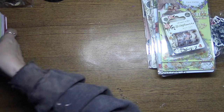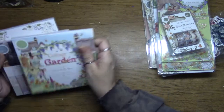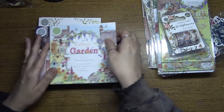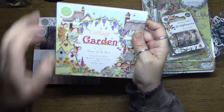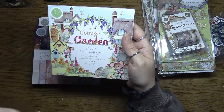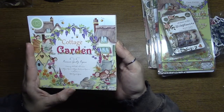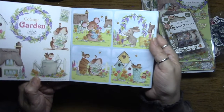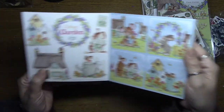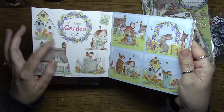Then I also thought that these were adorable, so I also purchased some of their cardstock in 6x6. So this one is the Cotton Garden collection, and I think they also have them 8x8, and I'm pretty sure they have them 12x12, but a lot of them are sold out. So look how adorable this is. Look how adorable that is. Even this is the cover. You can use the cover too by cutting out the images.